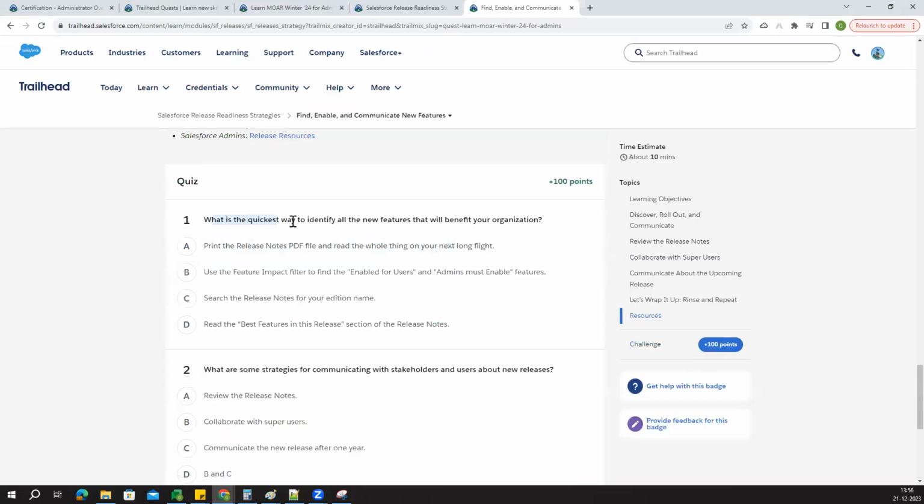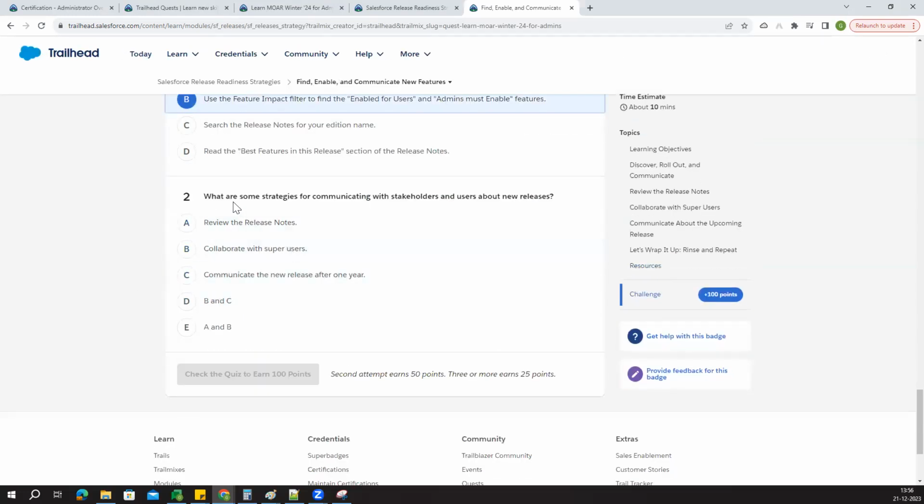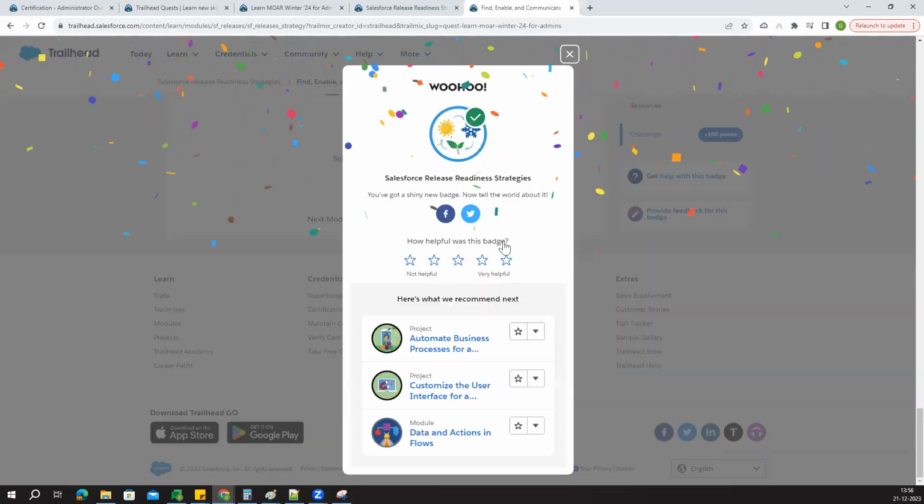What is the quickest way to identify which new features will benefit our organization? Yes, this one. What are some strategies for communicating with stakeholders and users about the new release? We communicate through review and release collaboration with users. Yep. Now one module is completed.